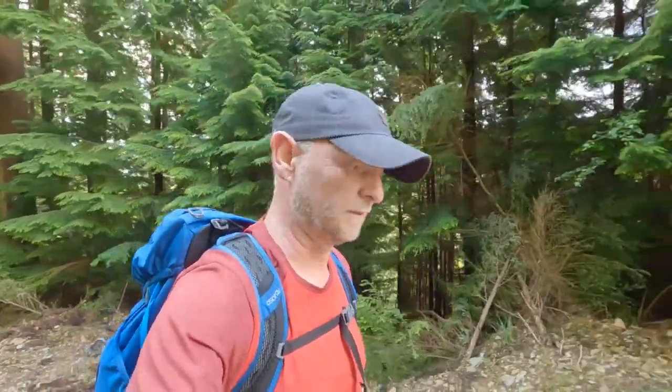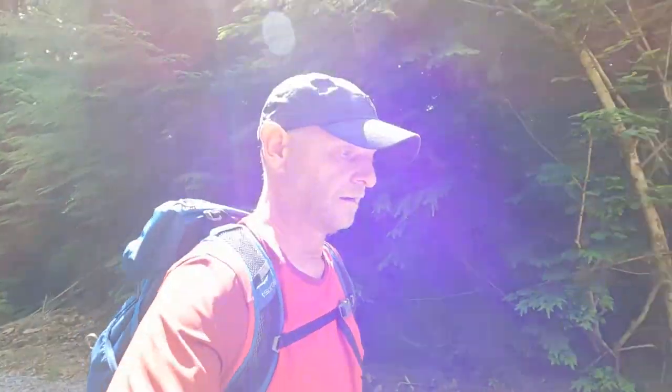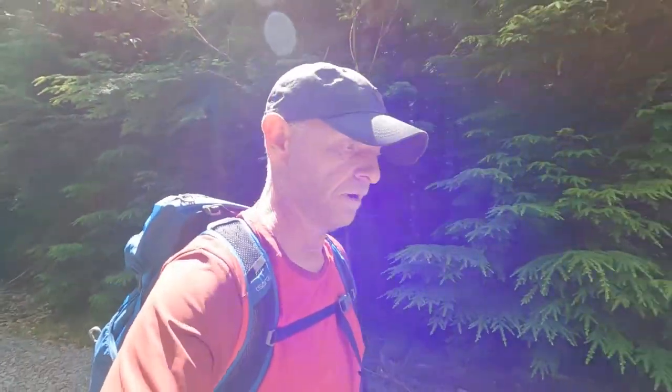Nice to have some dryish weather. The last 3 or 4 days have been atrocious, just heavy rain. But I've got this window of opportunity now. It's quite sunny, a bit cloudy, but it's better than it has been. So I thought I'd have a walk out, have a look at the Bothy today.